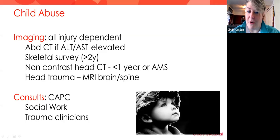The head CTs if the child is under one or if a child of any age has unaltered mental status. And sometimes we go further and do MRIs of the brain and the spine.